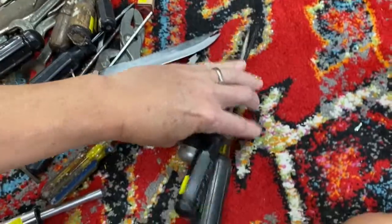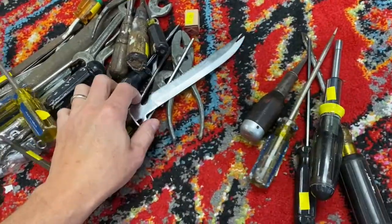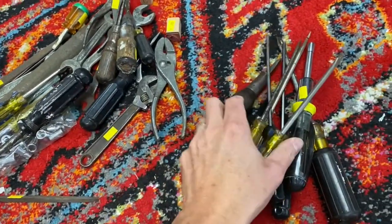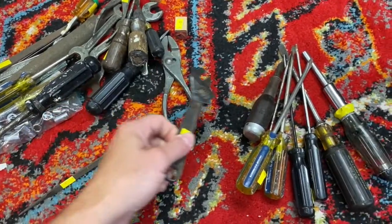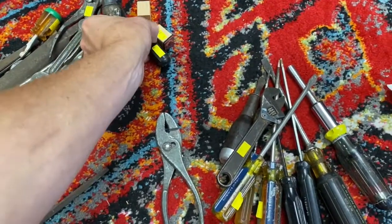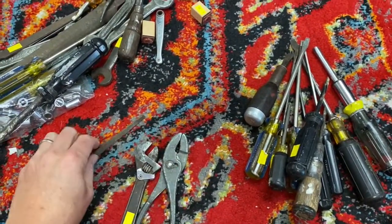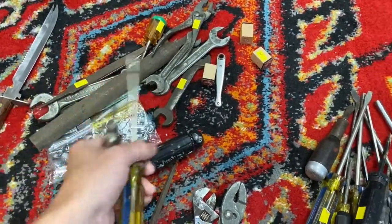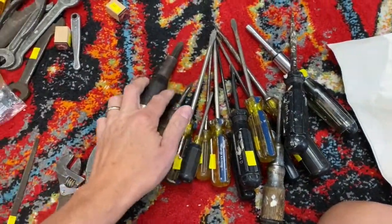What we have here is a variety of vintage screwdrivers. Now, I've talked about this before. Vintage tools, guys. We even got stuff on a playlist, a bunch of stuff about collectible tools, like what you're seeing here. And so what we have, probably the majority of this lot here, guys, are vintage screwdrivers. I'm going to throw a bunch of these over just so you can see the quantity of the stuff I got.